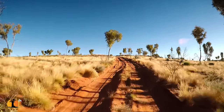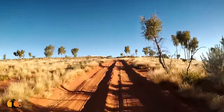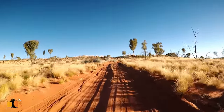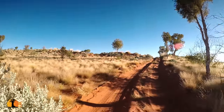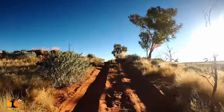We are 470 kilometers from Bililuna, for us the starting point of our Canning Stock Route expedition. For over an hour now it's been endless spinifex grasslands, and we need to find a clearing on which to set up camp, preferably close to the track. When we find one, it's on top of a low dune.